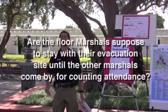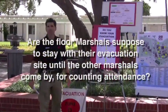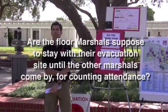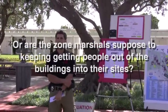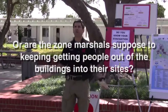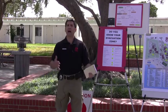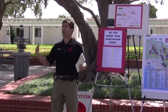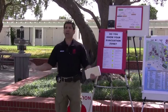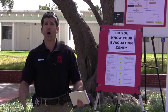Any other questions? Yes? Are the floor marshals supposed to stay with their evacuation site until the other marshals come by for counting attendance, or are the zone marshals just to keep getting people out of the building and into their site? As a floor or safety marshal, we don't expect you to be heroes or rescuers. You do what you can to get people out of the building as you're moving out yourself. So if a fire alarm goes off and you don't see or smell smoke, then that gives you some time to put on your jacket, your vest, and then move through the building and let people know, hey, we got an alarm going off, got to evacuate out.